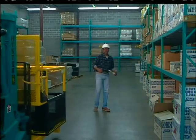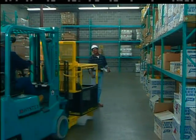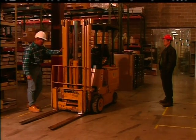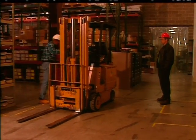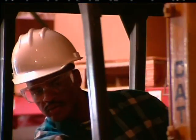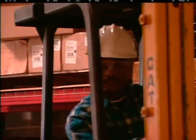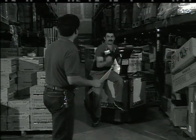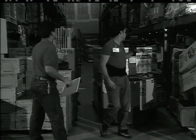Powered industrial trucks are powerful but dangerous tools. As the operator, you are responsible for the safe operation of your vehicle. This means that you need to know how to inspect the powered industrial truck, how to operate it safely in the workplace, and how to avoid injury and property damage at all times. Accidents involving powered industrial trucks happen every day, but they don't have to happen to you.